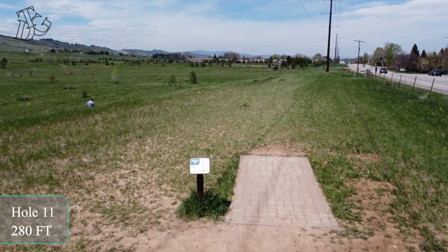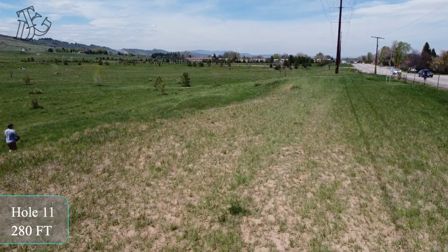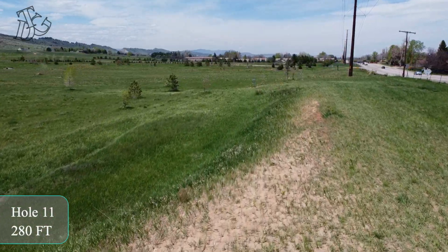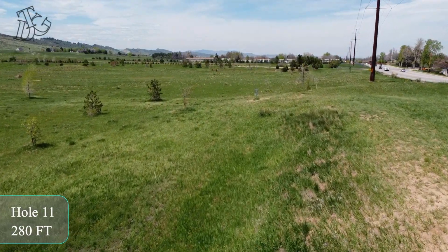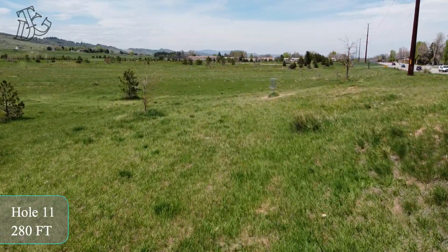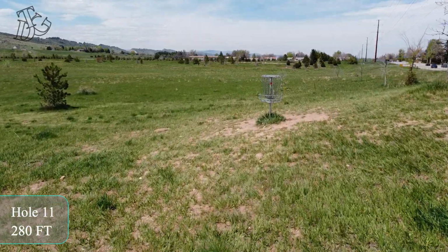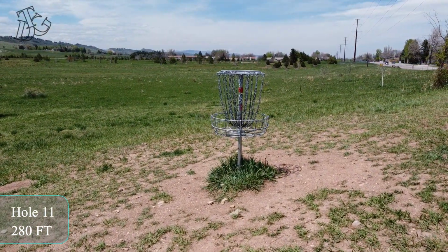Hole number 11, you're going on the side of the hill, and this is actually an easy hole to get to for me, as a lefty, because you're coming down in from the left hand side into the basket. I will say, if you come at it from the right hand side, you do have a high chance of it rolling away, because it is on kind of a downhill slope there. But as a whole, it's probably one of the shorter holes on the course.